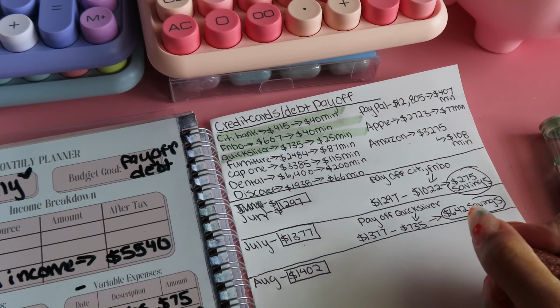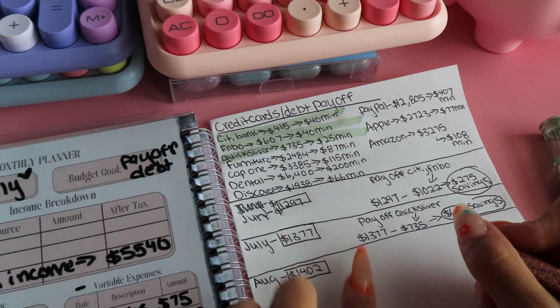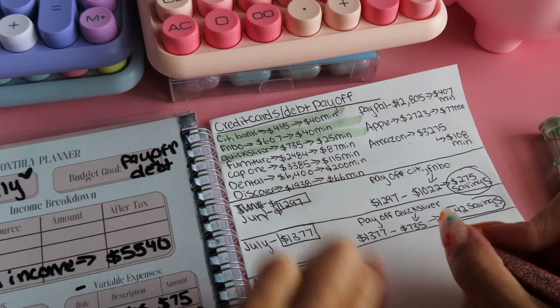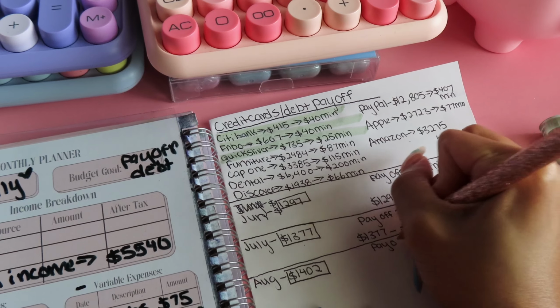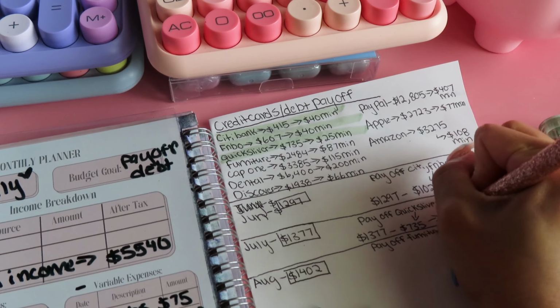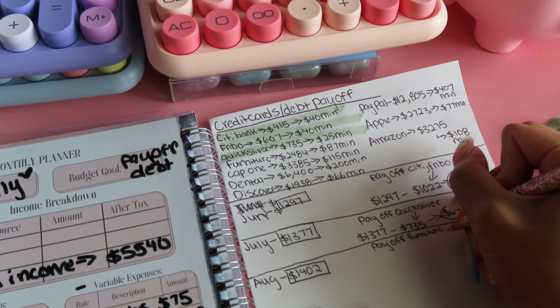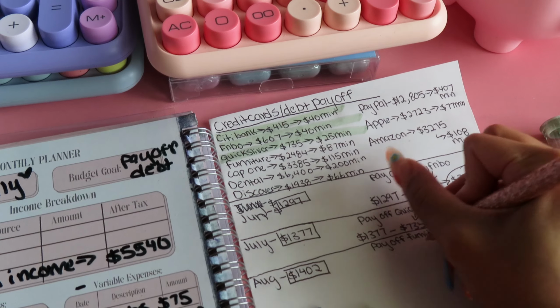All right, you guys, with $14.07 here, usually we would go and pay off the Discover card, but that's our next credit card. But we're going to go ahead and pay off this furniture because it's interest free till November. So we're going to pay off furniture, which had a balance of $24.84.